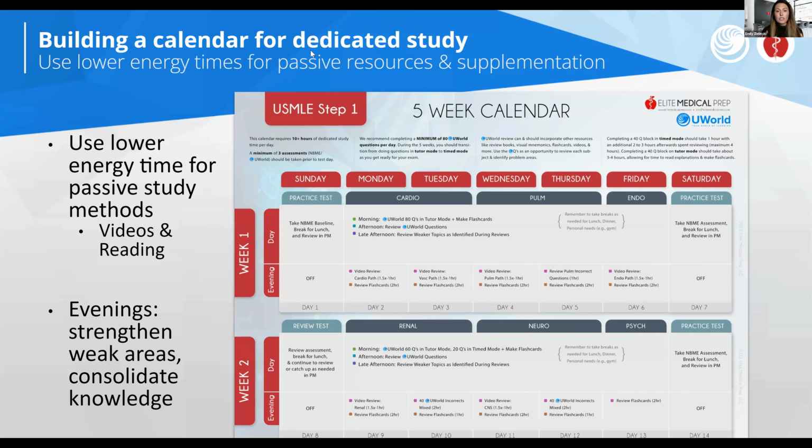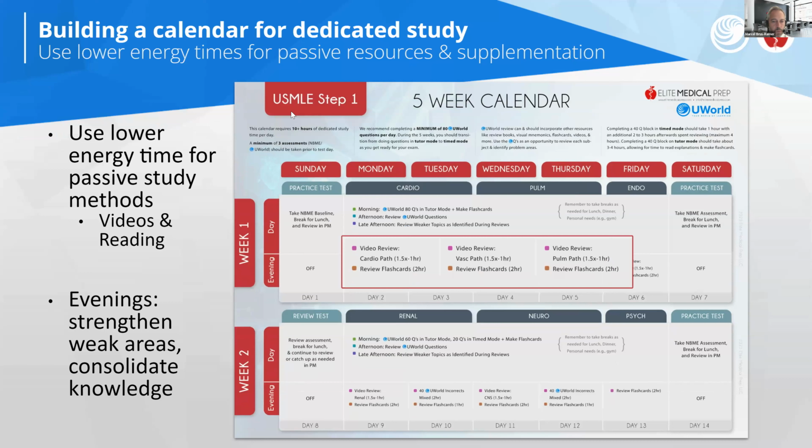And I think on the next slide, you'll see we zoom in for you for an example of what the evening might look like, doing a 1.5 to 2 hour video review, or 1 hour video review. Can you go to the next slide? Perfect. So you can see on the zoomed in box there, we've got video review designated, cardiopathology for an hour, vascular pathology the next day, pulmonary pathology, etc., and then flashcard review in the evening to really round it out. Okay, next slide.